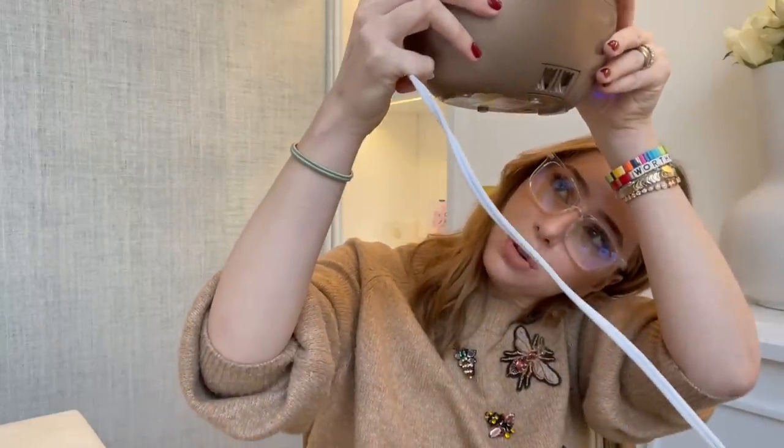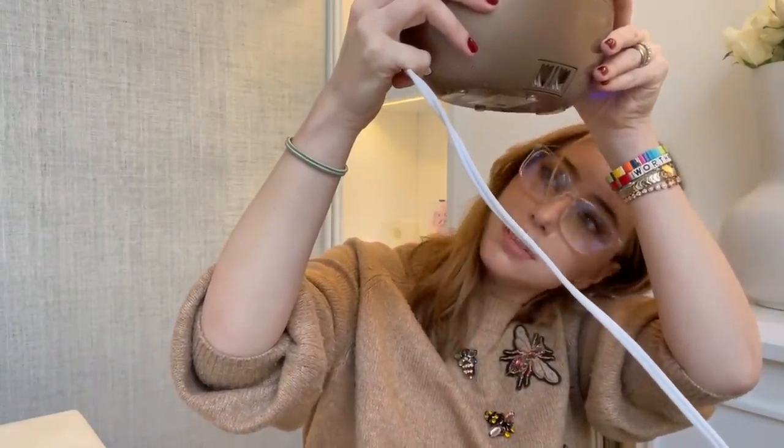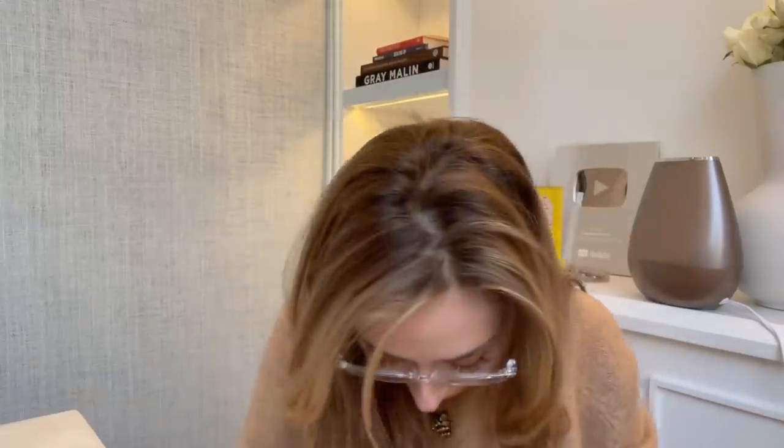Actually, this was from CVS. Oops. Walgreens, CVS. I just also spilled it on me. The humidifier just took a piss on me. But the reason I love this is because number one, it's magical, mystical. But number two, it just changes your whole skincare game. It allows your skin, oh my God, I literally look like I peed myself. Well, my patients are gonna have to just accept me as I am.